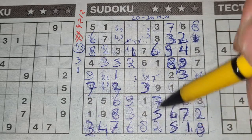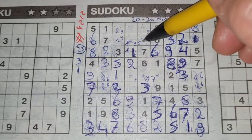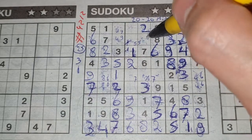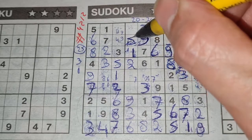So we have a 2 in this column, 2 in that column. So the column between, the middle column, only two places left for the 2. You see there 2? No 2 there. 2 should be here. And I've eliminated the 9. So the 9 goes here. And I've eliminated the 5. So the 5 goes here.